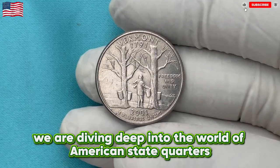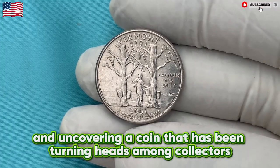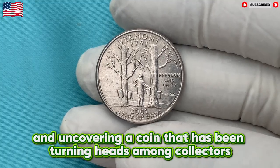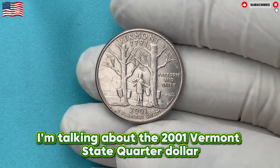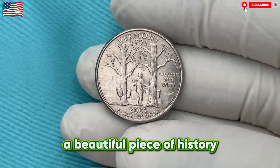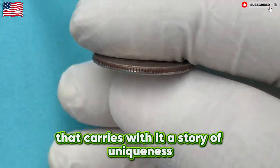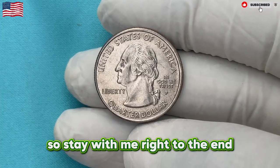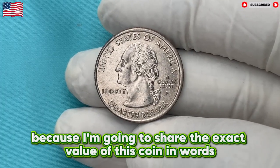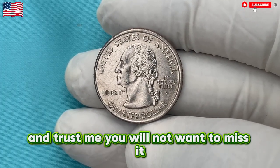Today we are diving deep into the world of American state quarters and uncovering a coin that has been turning heads among collectors all over the country. I'm talking about the 2001 Vermont State Quarter Dollar, a beautiful piece of history that carries with it a story of uniqueness, rarity, and value. So stay with me right to the end, because I'm going to share the exact value of this coin, and trust me, you will not want to miss it.